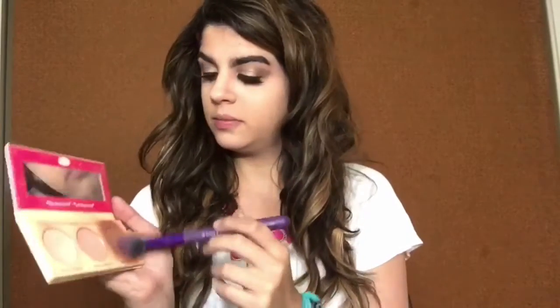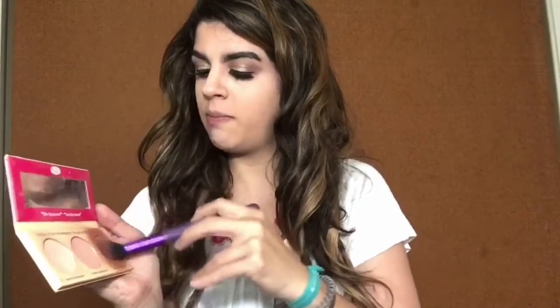So as always, I like to use my Royal & Langnickel Moda brush for contouring. I'm just gonna kind of swirl that around to get up all the pigment.